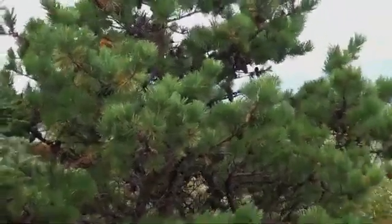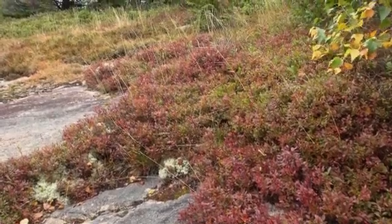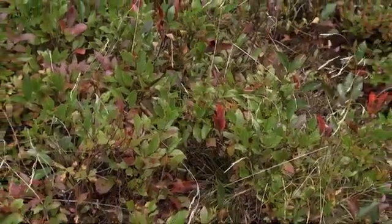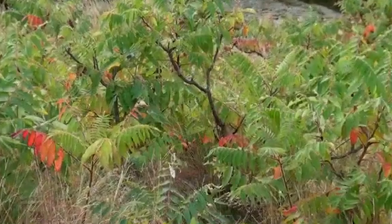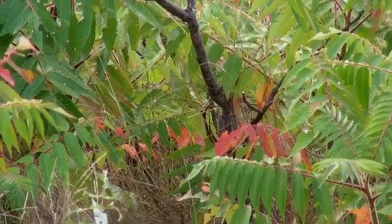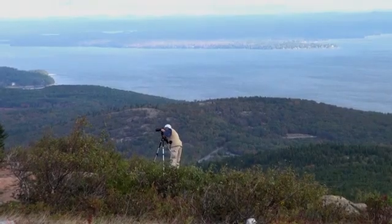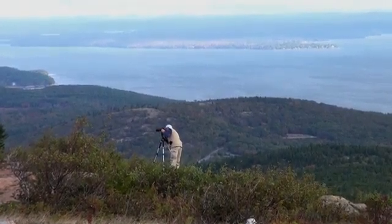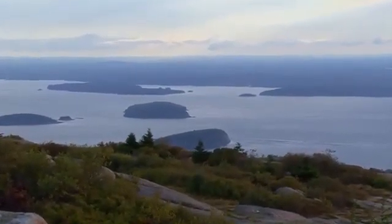Climbing higher, one passes through forests of spruce and pitch pine. Near the top, one breaks through into the subalpine meadows. It is dominated by low-lying scrub bushes and plants like Labrador tea, sheep laurel, bilberry, sumac, and low-bush blueberry. There are several small observation points along the way that offer prime viewing opportunities of the surrounding park landscape and the ocean with its many islands.